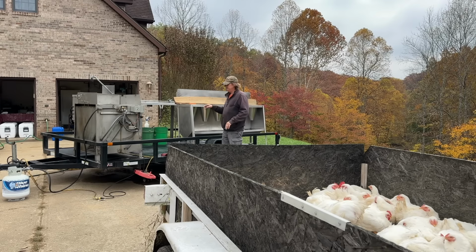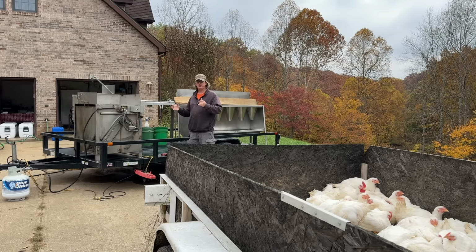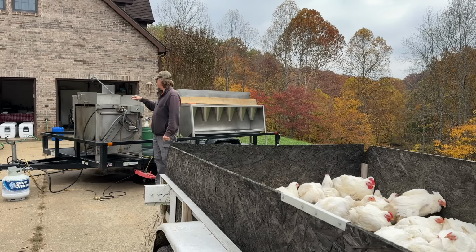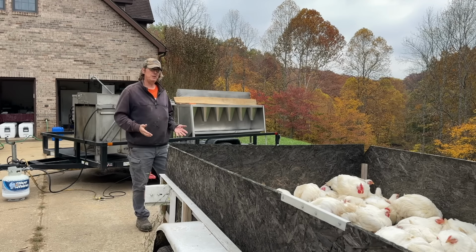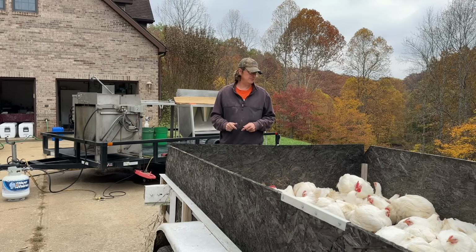So we've got, Mom and Dad brought the trailer down. We've got it in place, trying a little different setup this time so we can get some of our drainage to go over the hill instead of hanging out in the driveway. Just waiting for the scalder to come up to temperature. And then Matt and Heather are here. They're going to help because actually we're splitting these chickens. Half of them are theirs, half of them are ours. So we're going to process them as such.